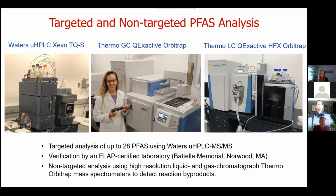These are not inexpensive instruments, so it's kind of crazy when you think about how much money these cost and the service contracts. But we do a lot of our targeted analysis using the instrument on the left, the Waters. And then the GC we do for more volatile compounds. So we can look at volatiles also. We can do targeted analysis and non-targeted analysis. And on the right-hand side, we use the high resolution Orbitrap to do mostly non-targeted analysis.